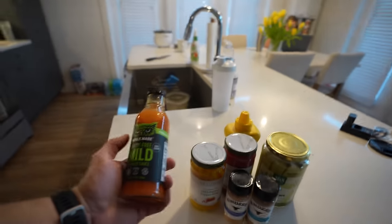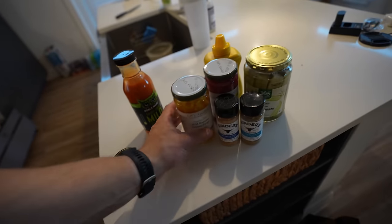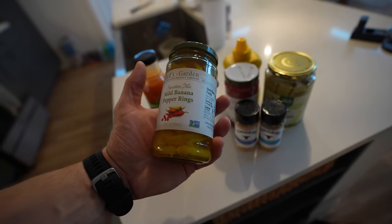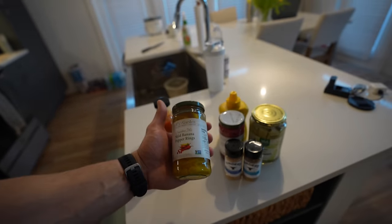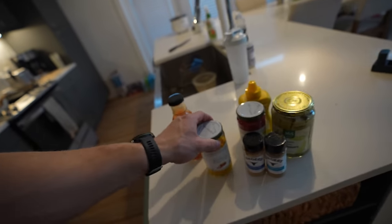Allie got me some mild buffalo sauce, which is practically 0 calorie. She got me some of these mild banana pepper rings. 5 calories for a serving of these, so I could just throw them on any meal and make them taste significantly better for virtually no calories as well.